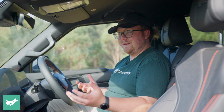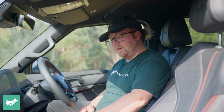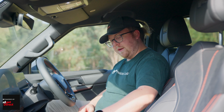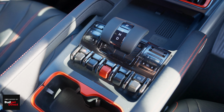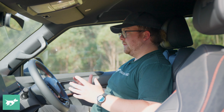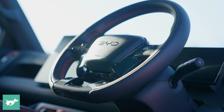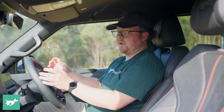So what are my first impressions of the inside of the Shark 6? Well, this is a really nicely done interior. It feels premium, it feels high-end. It's got a lot of nice materials, these cool grab handles, and also these aircraft-like switches just in the center here. Really cool, really different. You don't see that in many utes. These seats, really comfortable, well bolstered, supportive, and this leather steering wheel is awesome. It feels good to hold, nice and thick, but not too thick like a BMW.